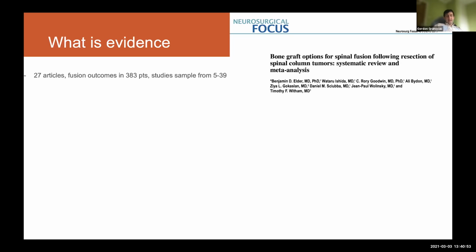In this case, the authors reviewed 27 articles with 303 patients, and the studies are quite small. The studies are sampled from 5 to almost 40 patients, and include a mix of primary tumors, papers that only focus on MSCC, and papers that mix MSCC and primary tumors. We need to know that we are treating two different pathologies. One is primary bone tumors, which are extremely rare, and the other is metastasis, because the metabolism of bone turnover is completely different in those groups. Follow-up varies significantly from 120 months, almost 10 years, to less than 1 year.